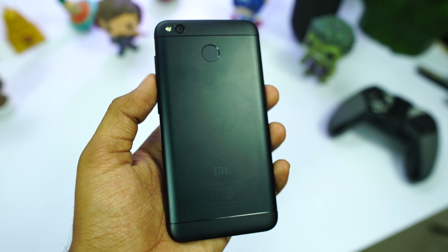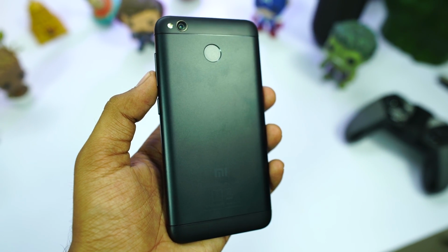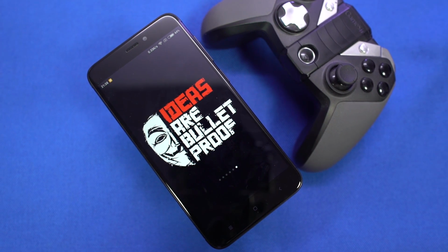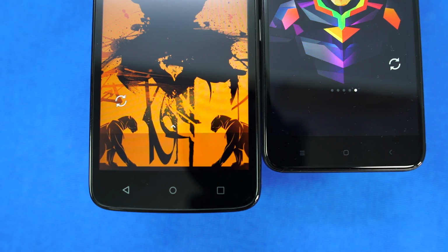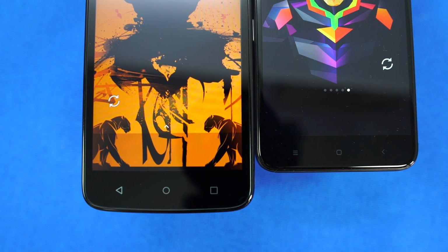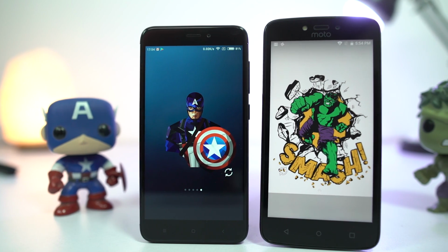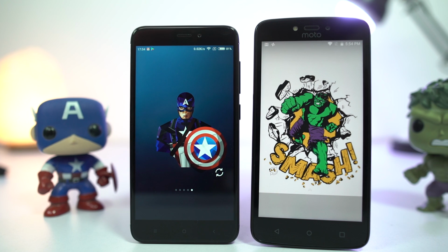Redmi 4 has a metal back with plastic strips at the top and bottom for antennas, a 2.5D curved glass on the front with capacitive buttons at the bottom. Both the phones lack backlighting for the capacitive buttons, and it's a little hard to use in dark. In terms of design, build, and looks, Redmi 4 is way better.